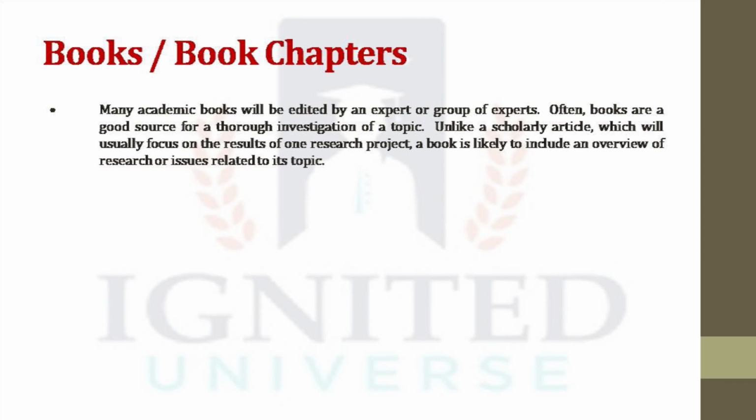Published work of books or book chapters are comparatively hard as compared to the previous resources. Many academic books will be edited by an expert or group of experts. Often, books are a good source for a thorough investigation of a topic, and unlike a scholarly article, usually the focus of the books is on the results of one research project.